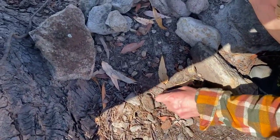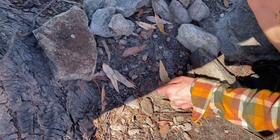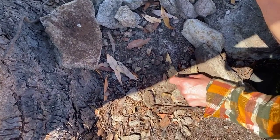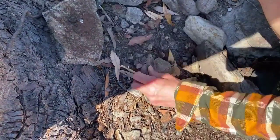Maybe down here. You didn't know, but sharks are technically older than trees. Sharks are older than trees? Yeah. Wow, I did not know that. Sharks are older than trees. Sharks are clever. Sharks are really clever.